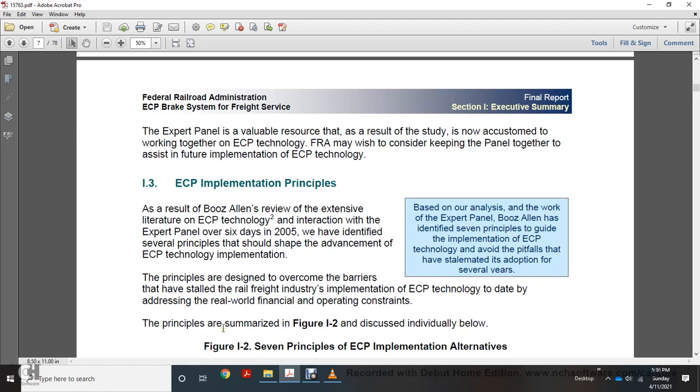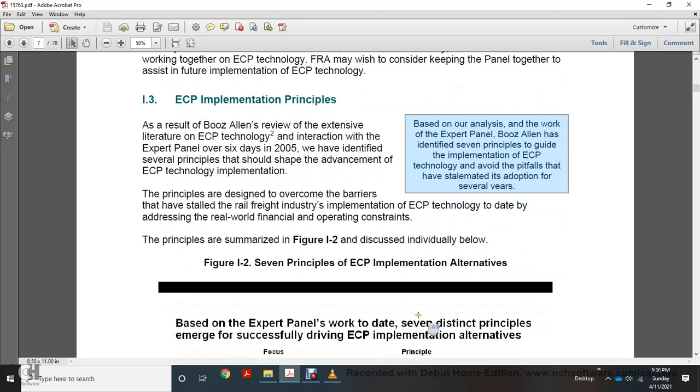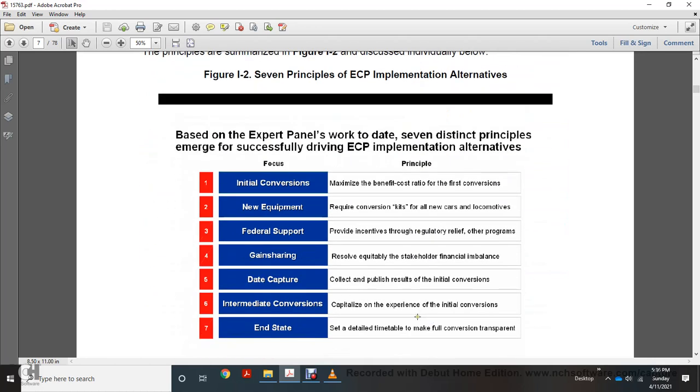The principles are designed to overcome the barriers that have stalled rail freight industry implementation of electronically controlled pneumatic brakes, while addressing real-world financial and operational constraints. The principles are summarized in Figure 1-2 and discussed individually below. There are seven different focuses. Initial conversion with a minimum benefit-cost ratio. First conversion. New equipment requires conversion kits: all new railroad cars and locomotives.